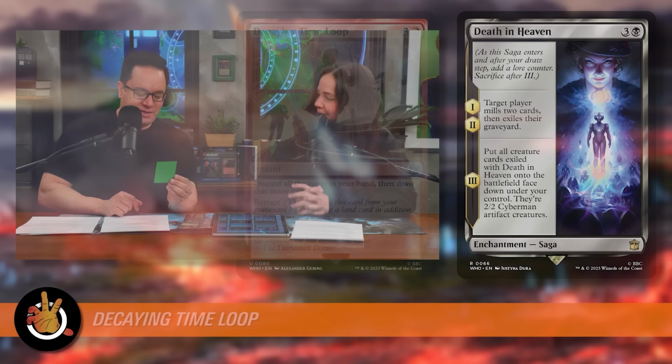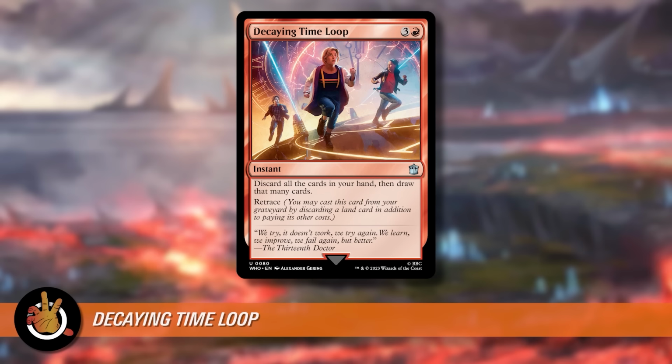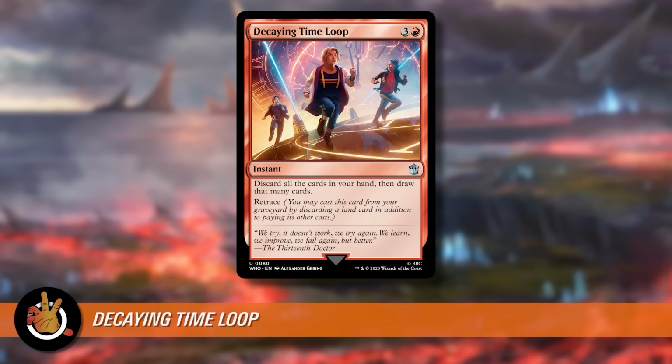All right. Cool. The next card is Decaying Time Loop. You got to say it like that ad. The time loop. Decaying Time Loop. Oh, yeah. It was our ad. Yeah, it was our ad. Yeah, I was like, what ad? There was an ad for these cards? No. Okay.